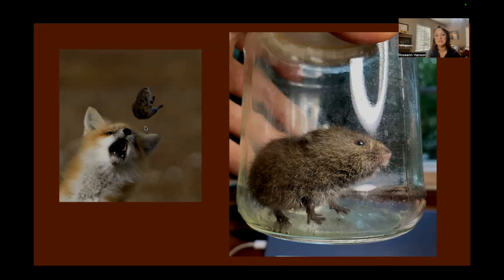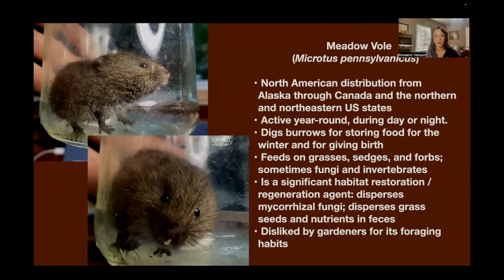This is a meadow vole, which we ended up finding one in our yard under a brush pile that was about to be consumed by the weed eater. So we grabbed him for a moment. I was able to take pictures and we can sketch him before we released him after the weed eater went through. So he was released back to his little burrow, which we recovered, and he was good to go.